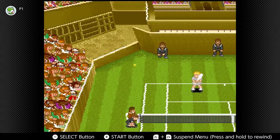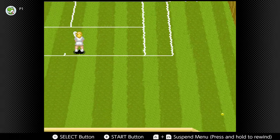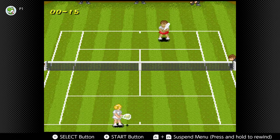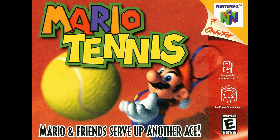So I'm OP now. You actually have a lot of control over the ball. You have your top spin, slices, lobs, smashes, mashing the D-pad in a certain direction influences the ball movement. You even can implement side spins, and even your timing on the hit affects its trajectory. Now compare this to Mario Tennis. Well, Mario Tennis actually does all of this.